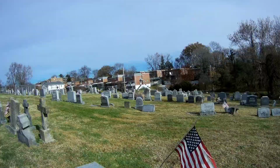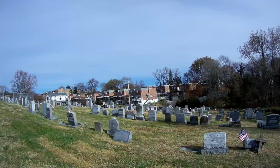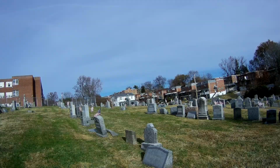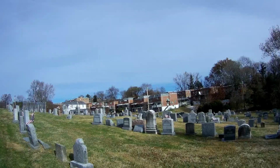But eventually, Dennis Kelly got out of the mill business in this area and just stuck to his mill in Havertown. Charles Kelly was left to run this one, and again, he built it into a sizable business. And so this land here, this was all his land. And because there were so many Irish immigrants, he built this church for them.